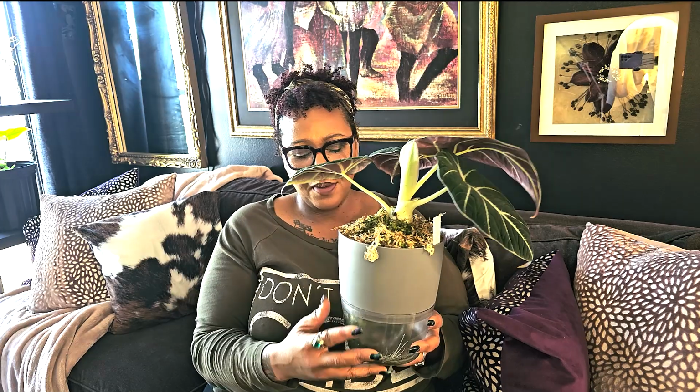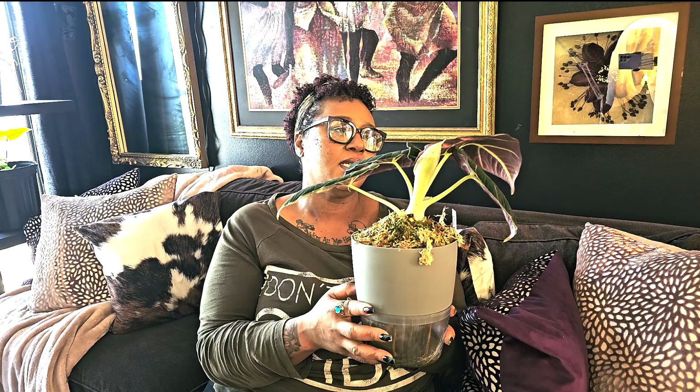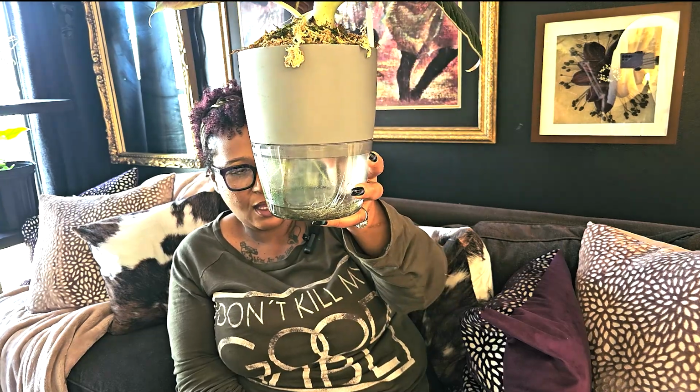Just give them enough water. I know that she's pretty thirsty. She drinks about this much water every 3 days. That's what's good about these particular pots, because I can see the water level. She is very thirsty, so I keep her water level at that level there, and she's happy.